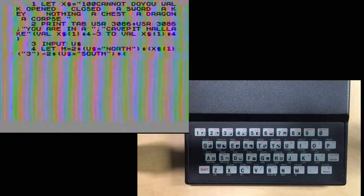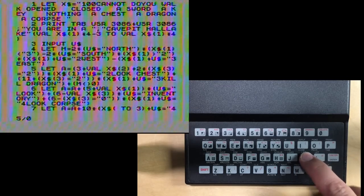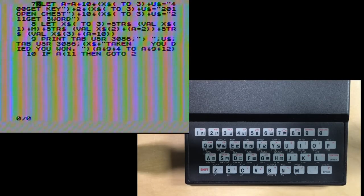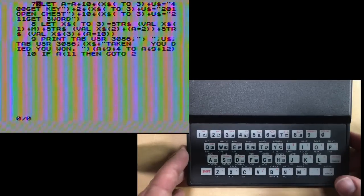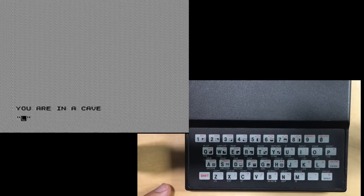Yay, another successful load. That's always something to cheer on this computer. Okay, so now we are going to do a listing. And here's the program. The first 6.5 lines of code. And then we will list from line 7 on. Again, sorry for the interference there. Okay, we'll try running the game just so you can see.